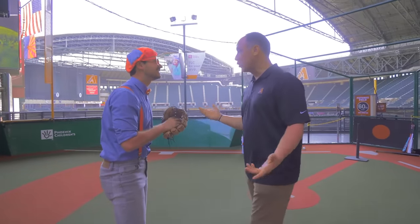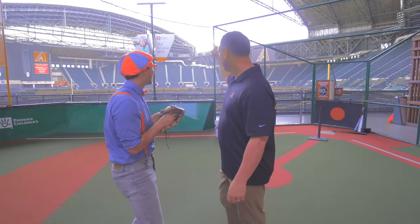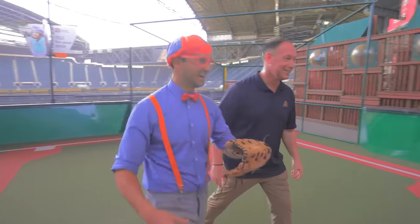Blippi, looks like you're ready for the big leagues. Oh, the big leagues? What does that mean? Where do I go? To the big field. Let's go to the cage and get ready. All right, let's go!